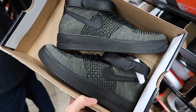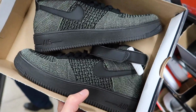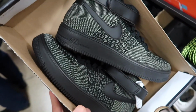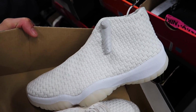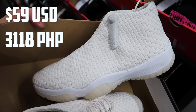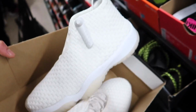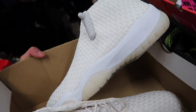Starting off with some pretty good finds. We got the Nike Air Force One mid Flyknits for $100, down from $200. These are pretty solid. These are pretty nice. They got the Air Jordan Future, the triple white colorway, and these are going for $80, down from the $200 price point it was originally at. Really solid shoe overall, and if you're a fan of the Jordan 11, they got that Jordan 11 Comfort.